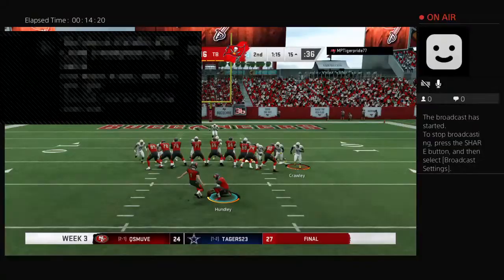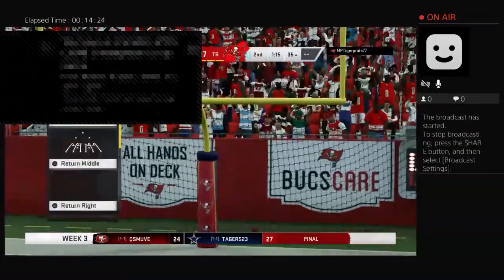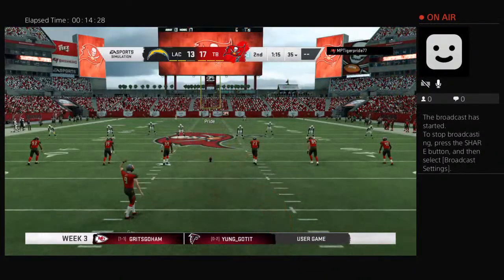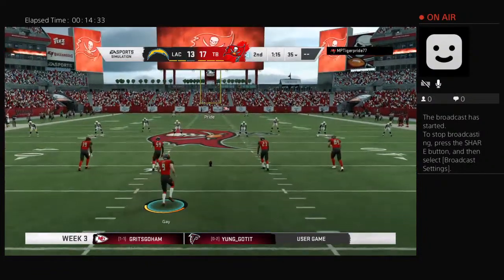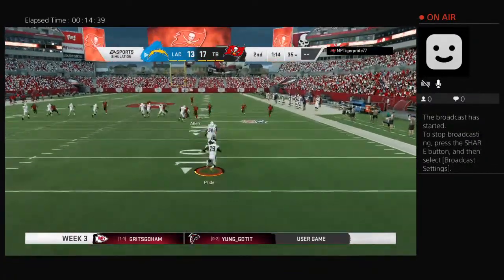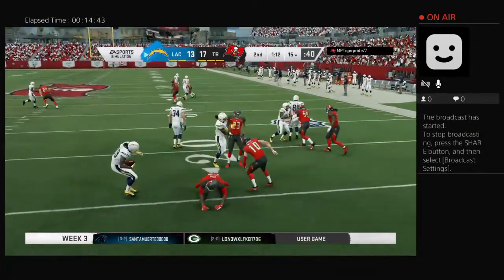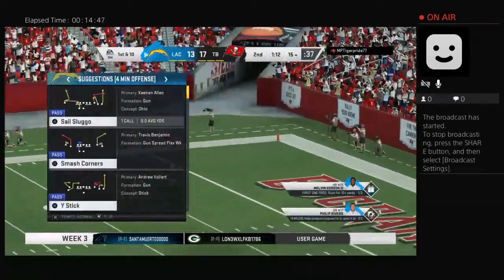Pick 6. And now they may take the lead into the locker room as well. Extra point right down the middle. And that will make this a 4-point game. So they throw the pick 6. They'll get another shot at it now as this one's in the air. This is fielded at the goal line. And he will make it back to the 15, and that's it. Good coverage there by the kick team.